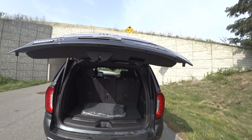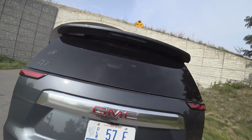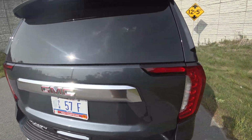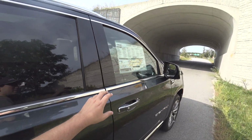And then when you have the key fob handy, if you want to just open up this rear glass to just drop things right in, you can do so. Pretty cool idea. I am definitely a fan of it.